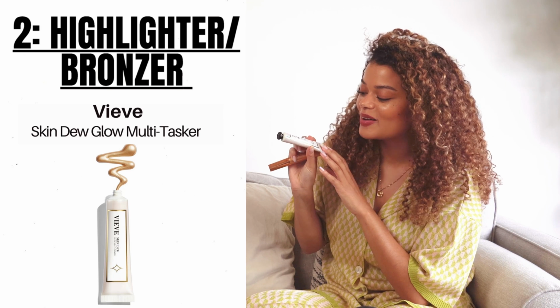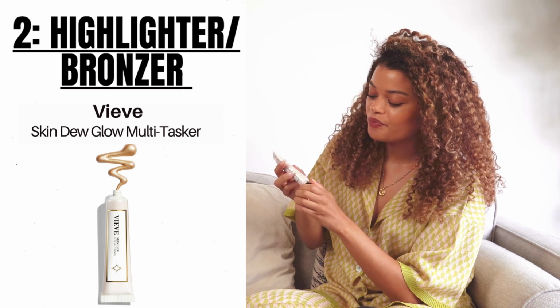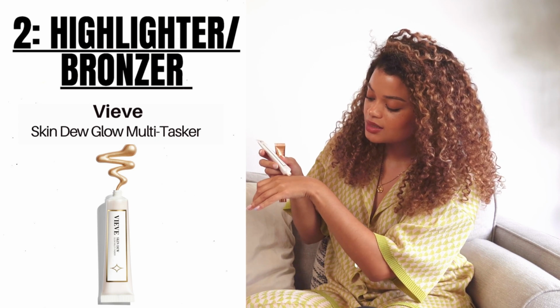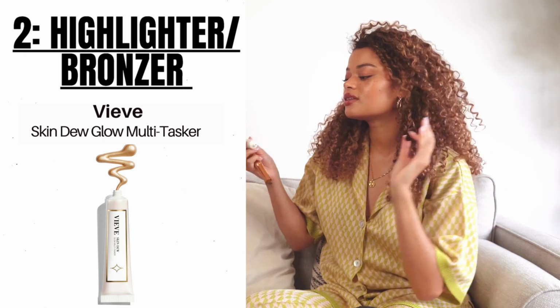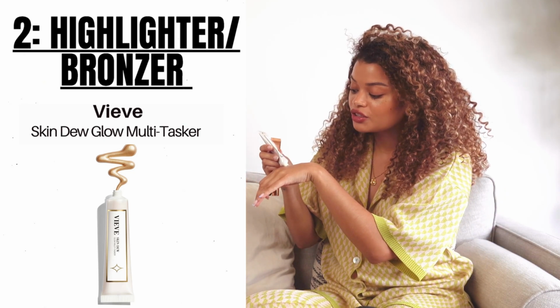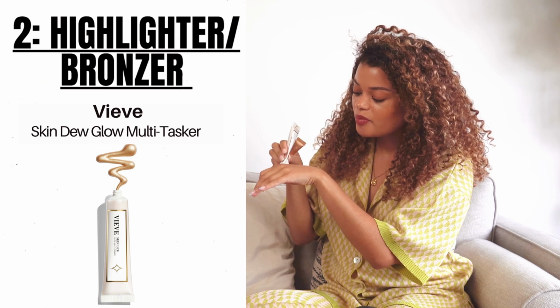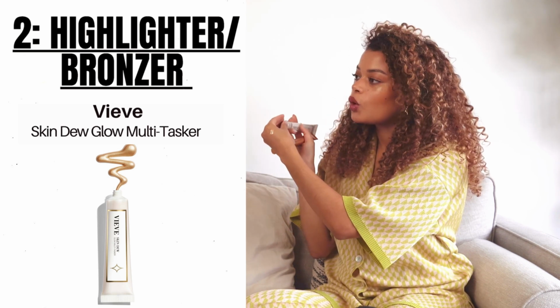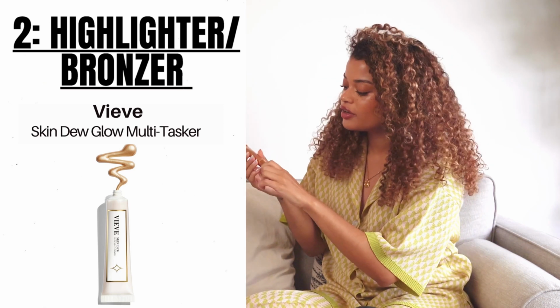Vieve, I can't pronounce anything. Skin Dew, this is new. It is incredible. I also have it on today. Well, you look amazing today anyway. Like you don't have any pores, Ava. I do. It's that MAC Studio Fix. But it is like golden. Oh, wow. And it's not glittery at all.